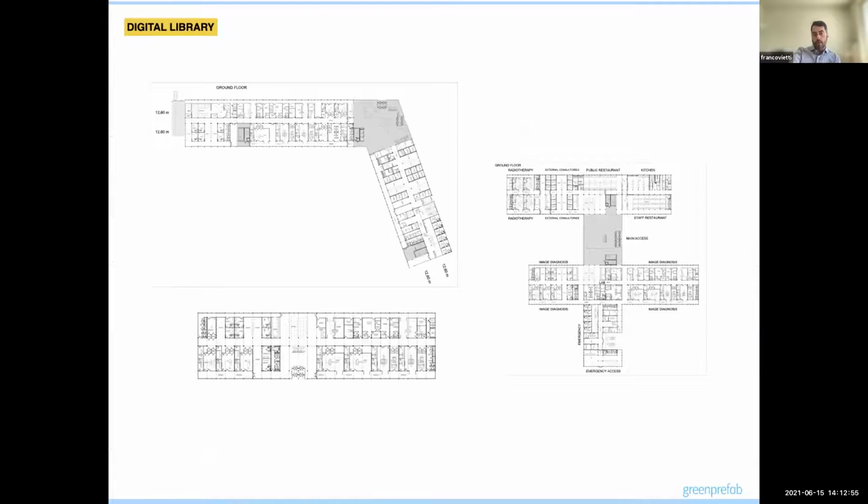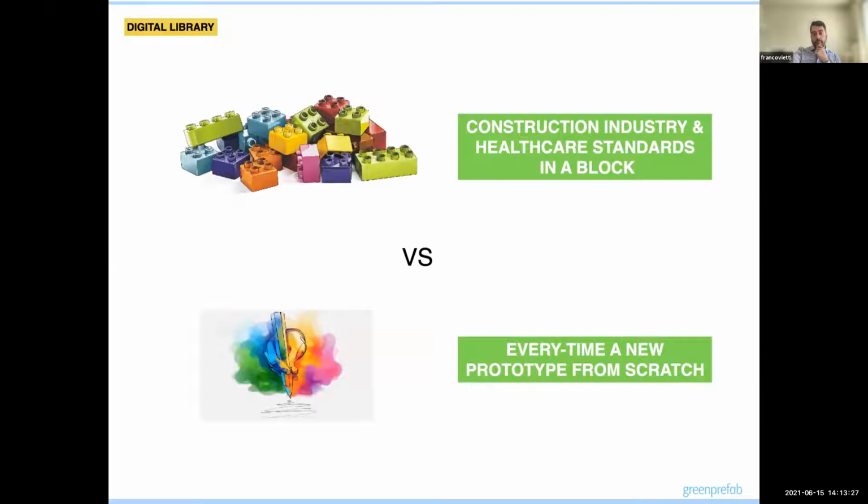which, after using those blocks, we are able to solve different kinds of healthcare buildings, whether it is a regional clinic, or maybe a diagnosis center, a diagnosis and treatment center. So we match all the patterns and all the requirements and the limits of modular construction with the healthcare buildings. The main idea is to have construction and healthcare standards building blocks which are totally matched with the off-site construction industry, trying to avoid designing a healthcare solution from scratch every time.